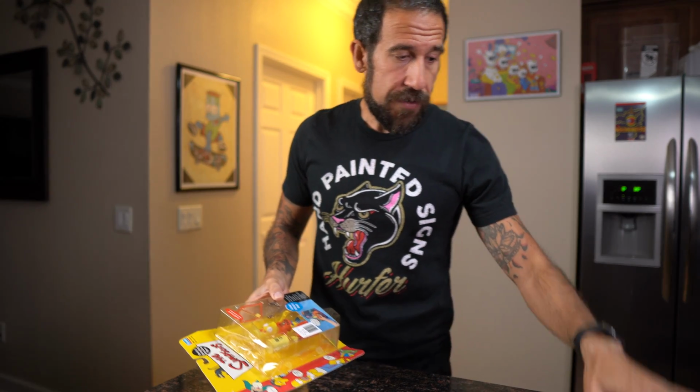So, we got all the figures out of the way. We got 4 that were loose, and we have 3 that are carded. So that was all that I had picked up, and I had everything in my hand. I think I did one trip, I put it at the counter, I went back and grabbed a few more things, had them all in my hand as I'm walking up, and again, I saw something yellow.